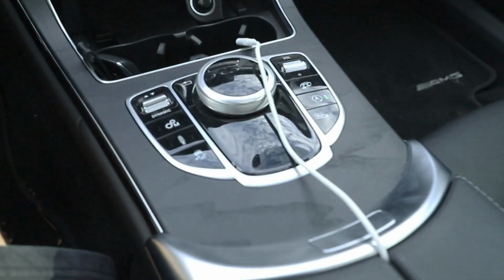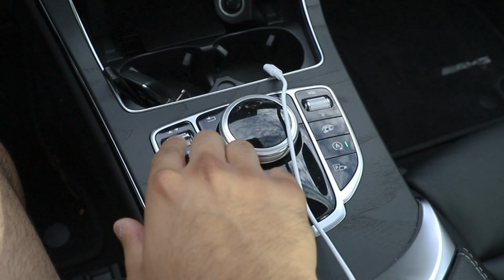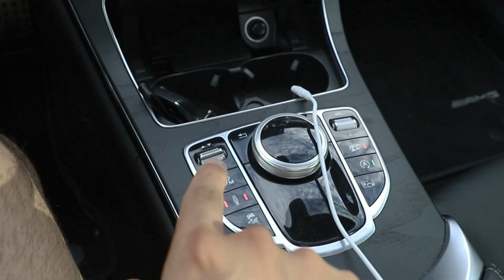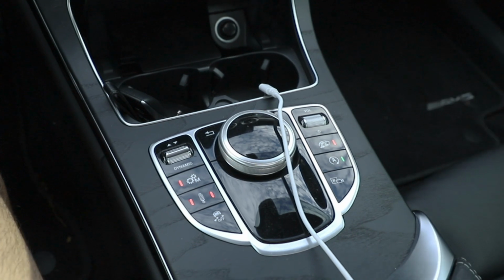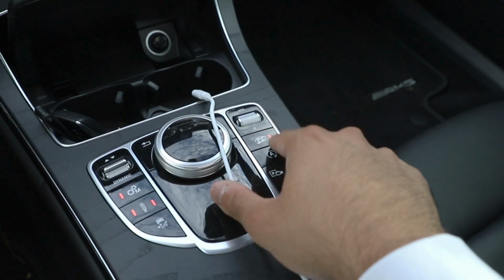Absolutely love it. And then also up here I can control all of my modes in here, my dynamic settings that I can control. So this goes up to my individual setting, which puts me straight into manual mode, turns on my adaptive suspension and my active, the stiffening of the suspension. And it also opens the valves for the exhaust system as well.